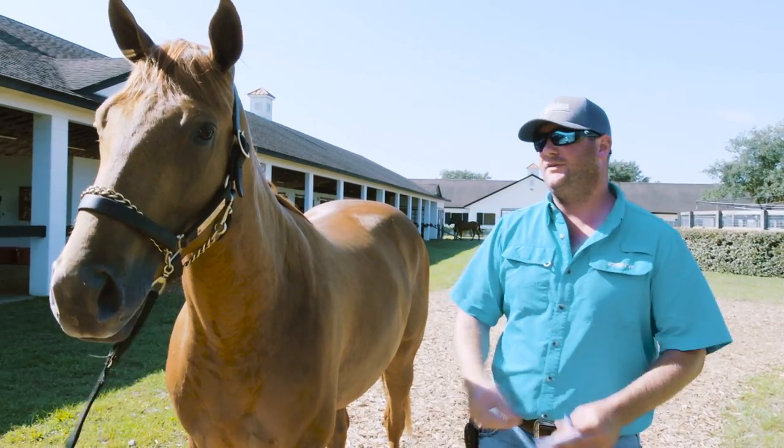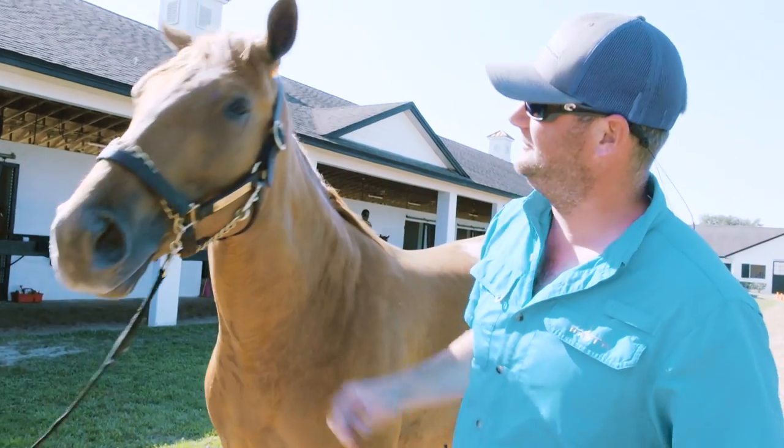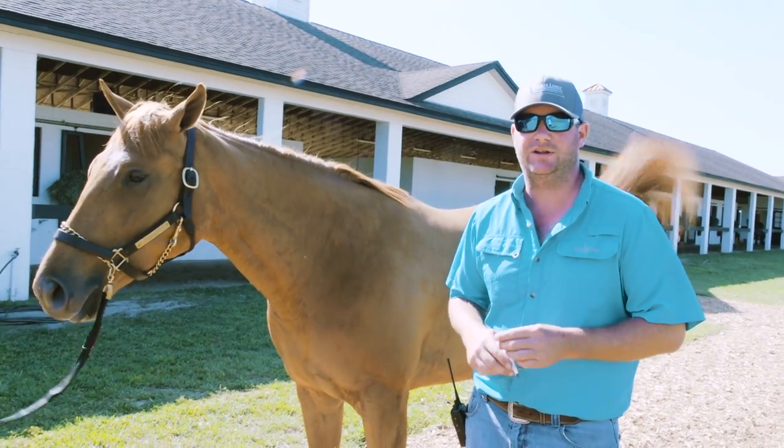This is Connie Bell. She's a two-year-old Candy Ride filly. She's doing fine. She's in full training now. She's galloping a mile and an eighth every night.